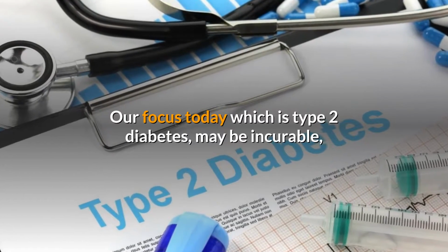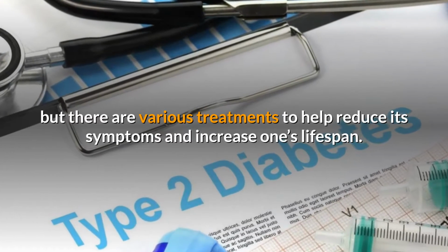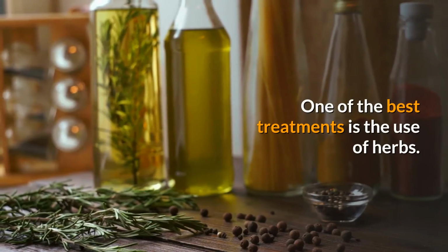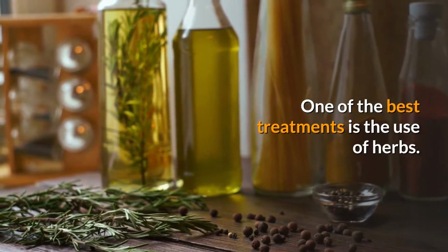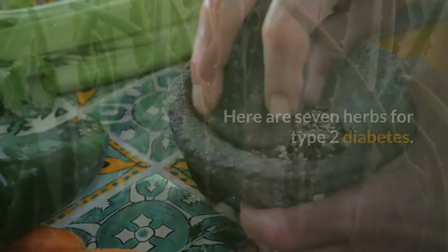Our focus today, which is type 2 diabetes, may be incurable, but there are various treatments to help reduce its symptoms and increase one's lifespan. One of the best treatments is the use of herbs. Here are 7 herbs for type 2 diabetes.